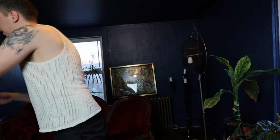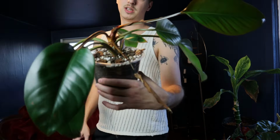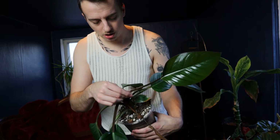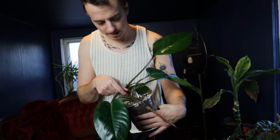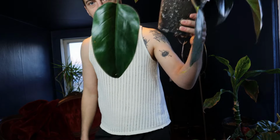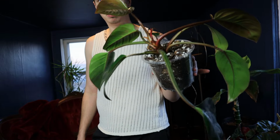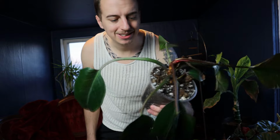This is another plant that I've had very mixed emotions about. This is a philodendron black cardinal. I love black cardinals, but this one has been throwing a fit. What is this growth pattern? What are you doing? What is that? Caca is what that is.